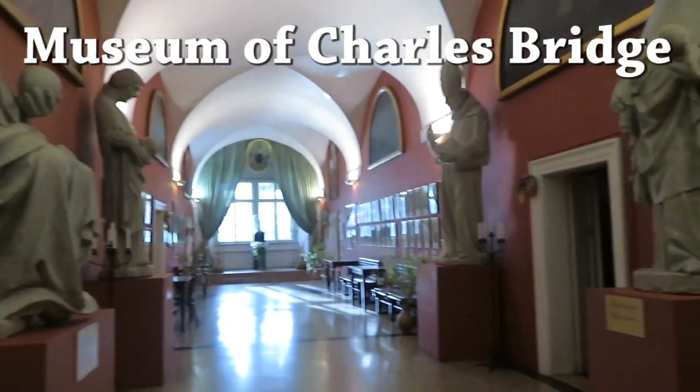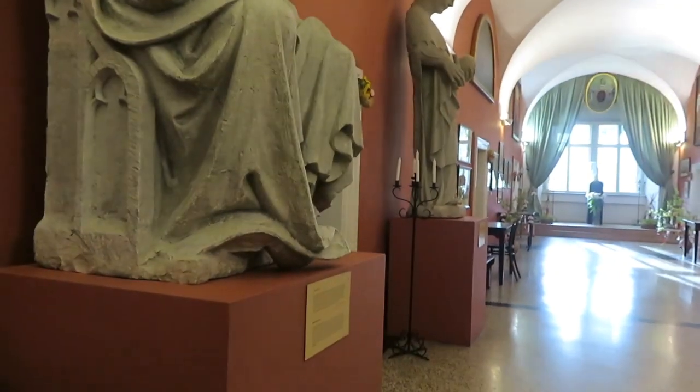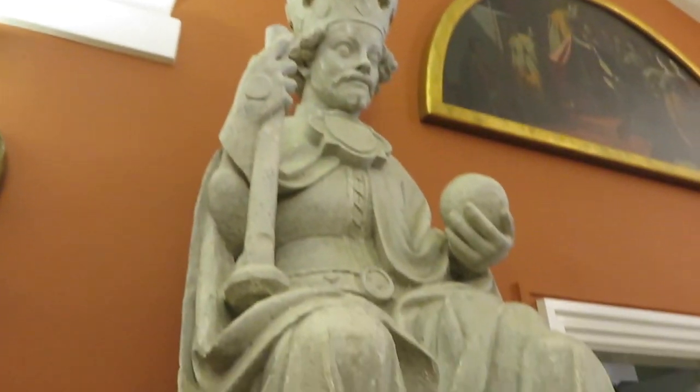Museum of Charles Bridge, in Prague, Czech Republic. The Museum of Charles Bridge has got the new exposition ready. It brings information about its history, but also about building and reconstructions of the unique site. The new exposition of the bridge brings new views of the building history.